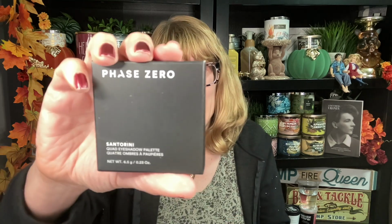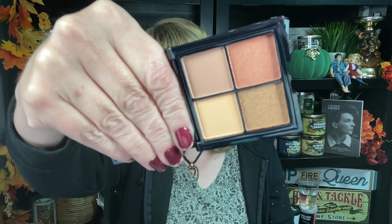So next up from Phase Zero, we have the Santorini Quad Eyeshadow Palette. I haven't even opened this yet. This is actually fun. Always nice to get an eye quad in one of your boxes because then you can swap some stuff out for fall. So let me see what this looks like. Oh, that is actually really pretty. I'm a huge fan of these brown shades in the fall. Look at that. This is going to be really pretty. I always switch to brown in the fall.